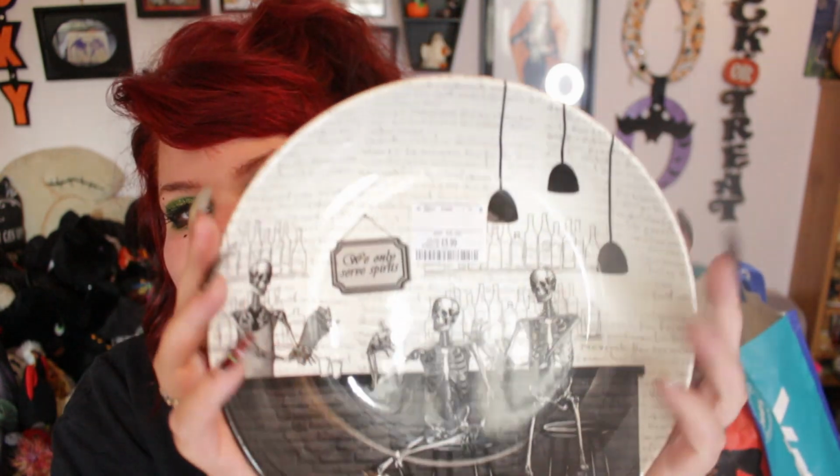I do also have some that have been painted over with ceramic paints, which as soon as I wash, even hand wash, the designs come off. So I am so excited. I think this is one of the first years where we've had actual real nice bowls and plates that will last for as long as we look after them.